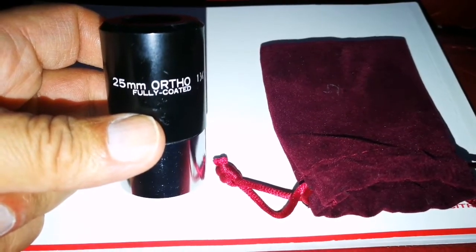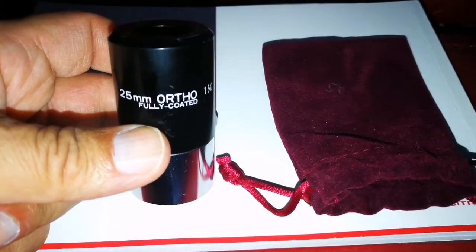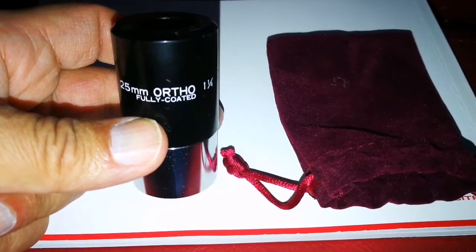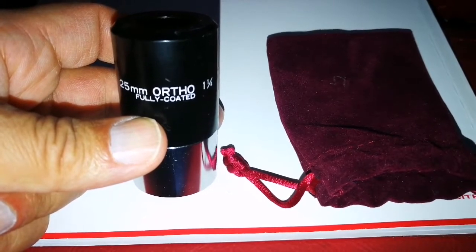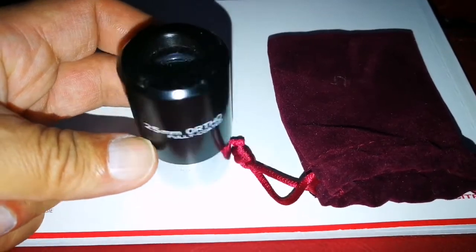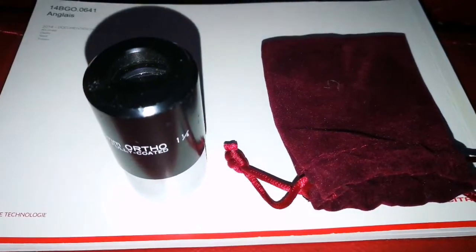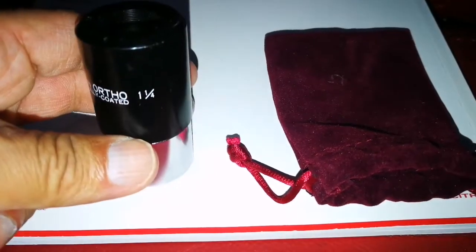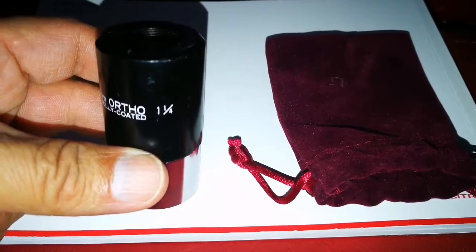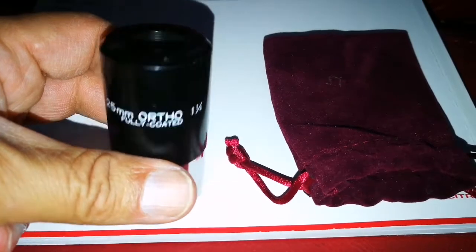I have a Baader ortho, a classic ortho 10mm, which is really giving me good pictures. I have a Tova, I think, circle T, 6mm, 1-inch eyepiece. That also gives good pictures on special occasions, not much good for the normal picture because 6mm is really high magnification. And then I have an 18mm Kellner, which really gives good pictures, but not as good as the orthos.